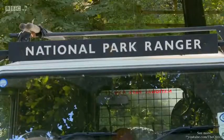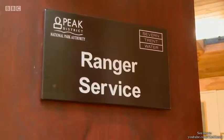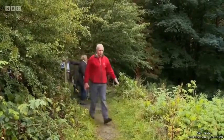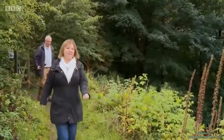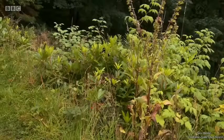Becoming a volunteer ranger takes about 18 months with a training course and formal examination. Becoming a conservation volunteer is a much simpler process and involves offering to help out with such tasks as footpath building, tree planting, or clearing invasive species such as rhododendron.